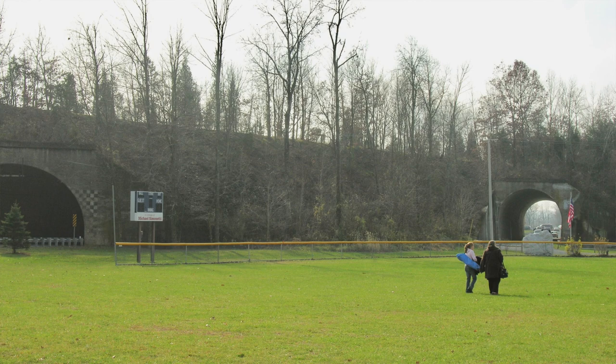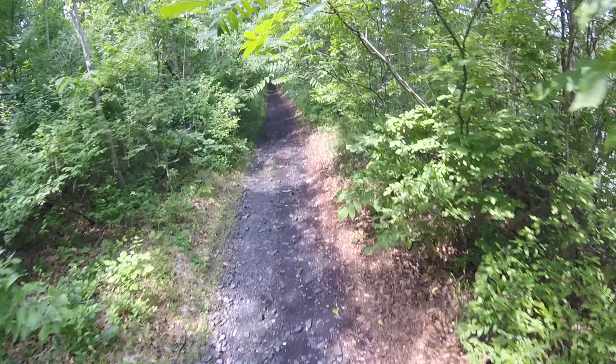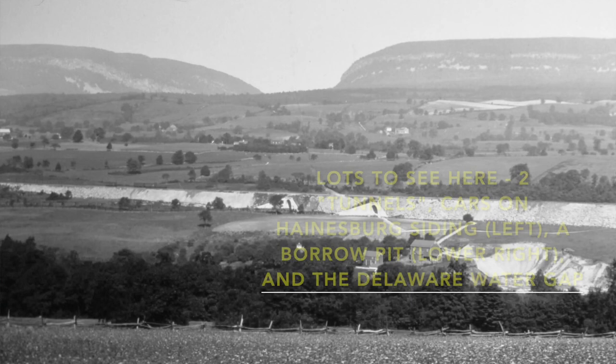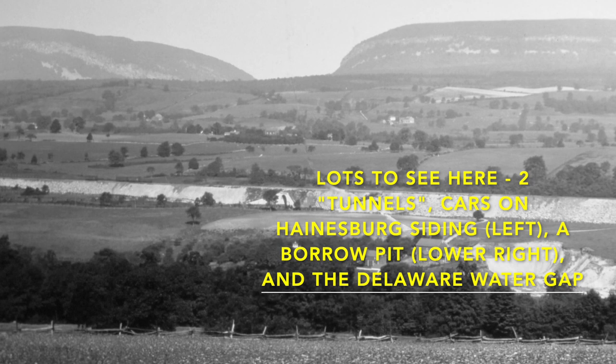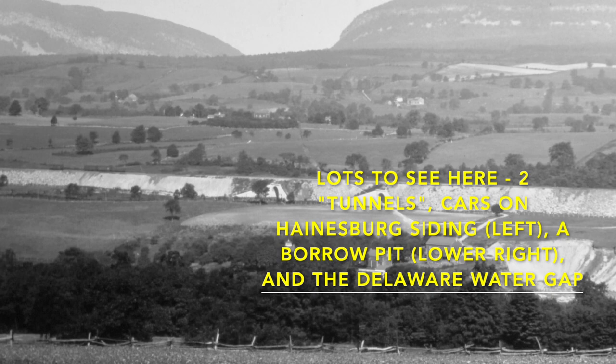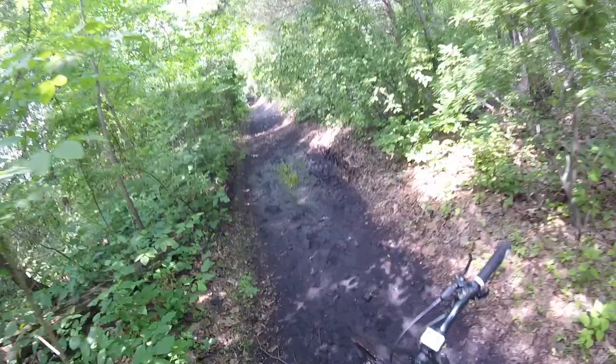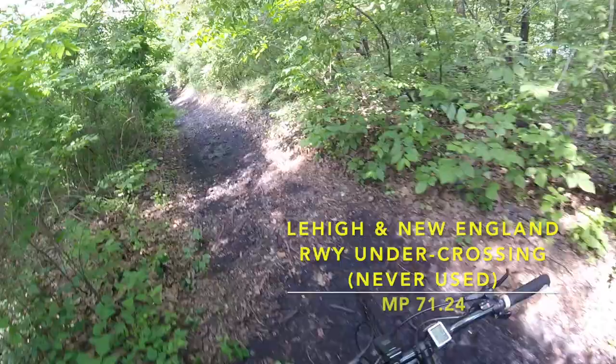The right-of-way will open up or widen dramatically because of the Haynesburg siding, or sidings. There's one track in each side. On this end, the eastbound siding was longer, as was the case, I think, in all the sidings, where there would be an east and a westbound siding. The westbound siding tended to be shorter.